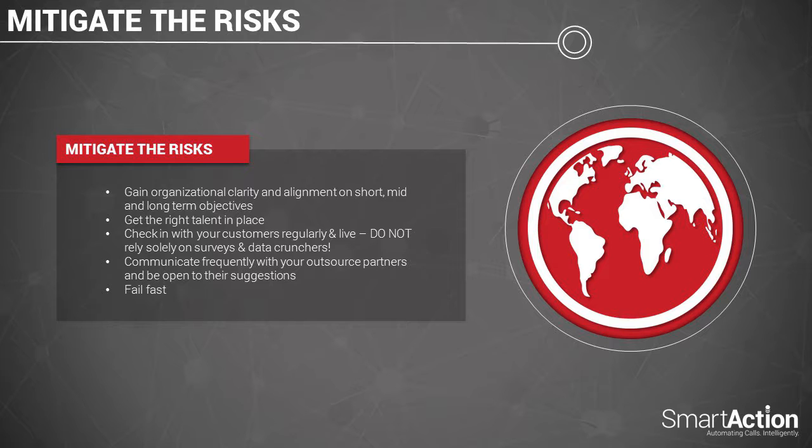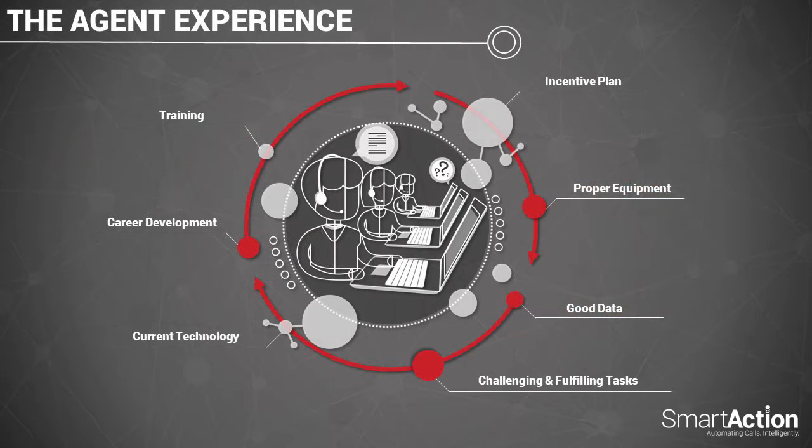But the last thing, and certainly not the least thing that I want to touch on, and Steve will probably comment on this as well because I know he has a lot of experience and passion around this topic, is the agent experience. So on the page in front of you, you see principally the ingredients it takes to allow an agent to be successful.